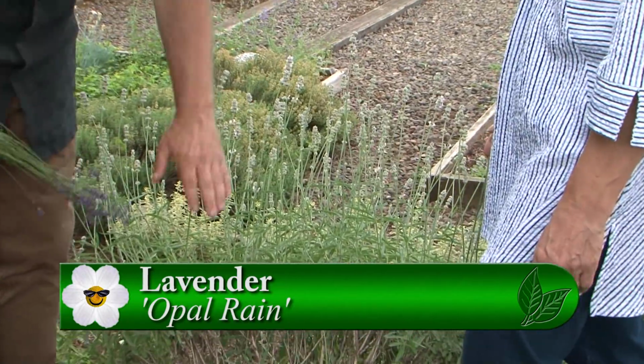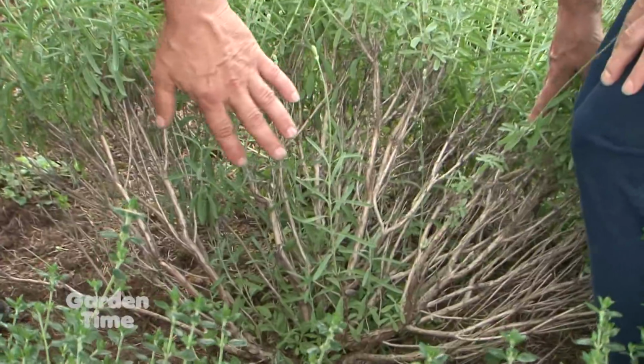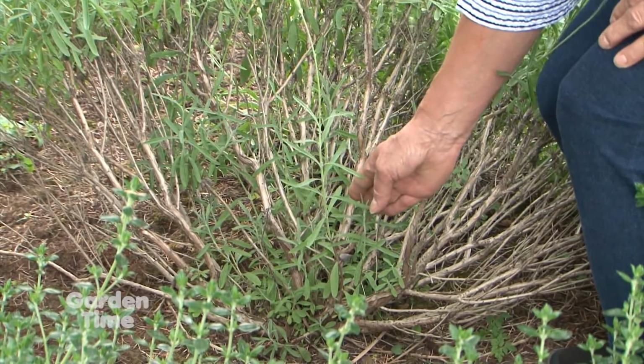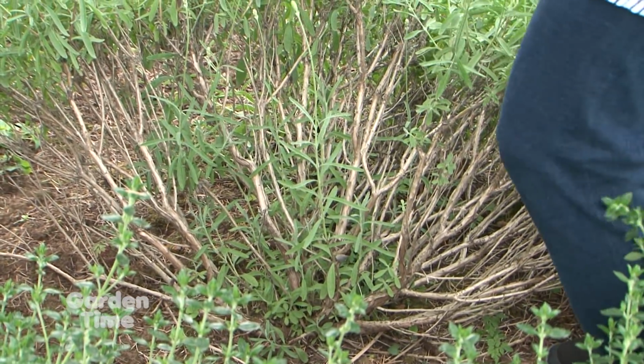Beautiful. Now, this is the one I was talking about. Down here, you can clearly see that they're growing down deep in the wooded area. Yes, and you could cut down all the way to the woody base where that new growth starts and force it to fill in.